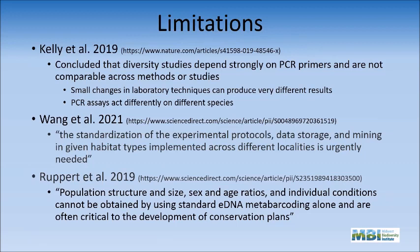And then Rupert stated that population structure, size, sex, and age ratios and individual conditions cannot be obtained by using standard eDNA metabarcoding alone and are often critical to development of conservation plans. So things like the lake sturgeon, if you get hits on it, you don't know if it's adults, juveniles, and that can make a difference on your permitting for dams. So it's a big deal.